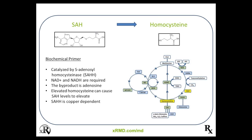The conversion from SAH to homocysteine is the next step in the cycle. And again, many of you have likely heard of homocysteine. Obviously, elevated levels are implicated in cardiovascular disease. This reaction is catalyzed by an enzyme called S-adenosyl homocysteine hydrolase, also known as S-adenosyl homocysteinase.